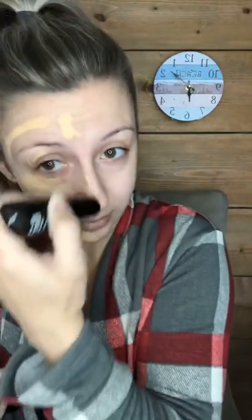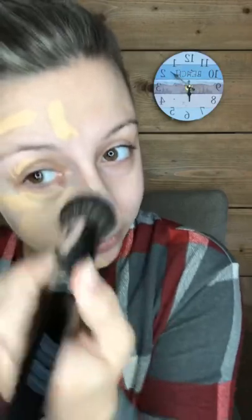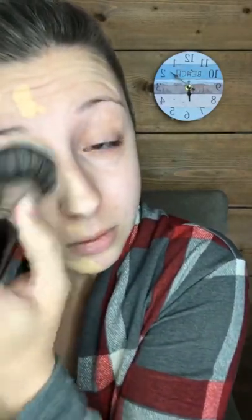So this is a medium to full coverage stick foundation. I'm trying not to use too much because you're supposed to be able to blend it in, but I definitely want to make sure to apply it mainly in the areas I need it. So I used the shade Velour, and if you need help choosing your shade, send me a picture in natural lighting. It does blend in really easily.